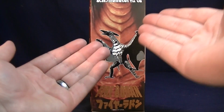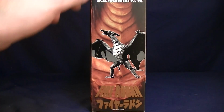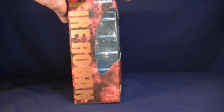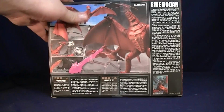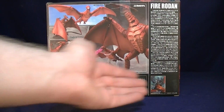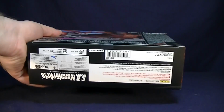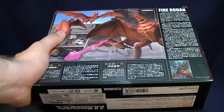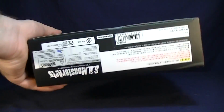Side of the packaging, you get Rodan's chest and a nice black and white image of Rodan on the side here. Looks sweet. Also some more Fire Rodan. Other side of the packaging, even more Fire Rodan. And then for the back, you just get him in some dynamic poses. Get some stuff I can't understand on the side here. Awesome poster though. Hey, Steve, customers have asked for you to read that for them. Yeah. And some Lego mumbo jumbo.